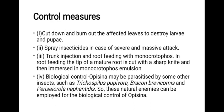Trichospilus pupivorus, Bracon brevicornis. So these natural enemies can be employed for the biological control of Opisina.